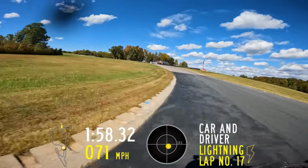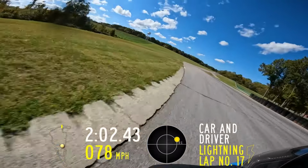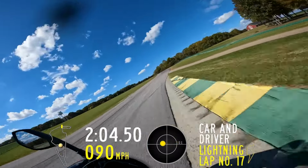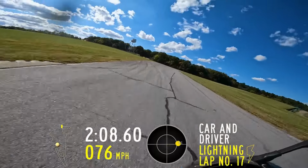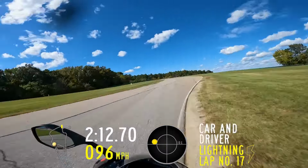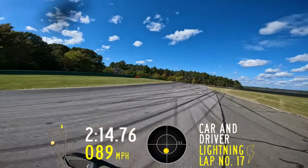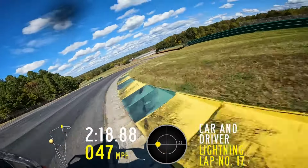I enjoy learning new tracks, new sections. I've been to VIR quite a bit, but I've never connected with the grand course. So just trying to keep something through the drivetrain through there while I'm trying to search for reference points. Reference points are critical because at this speed, there's no guessing and hoping. It's not really a good option. So I like to find tar snakes, cracks in the asphalt, colors of the rumble strip.